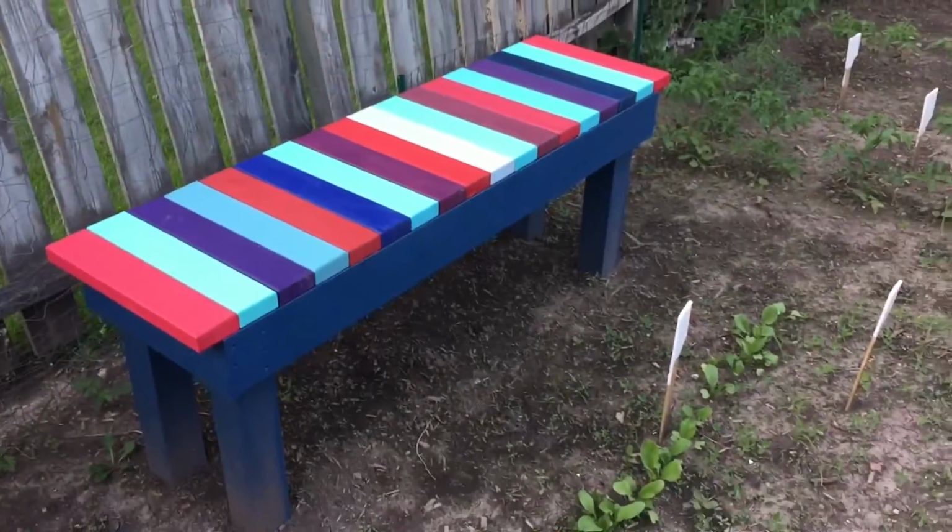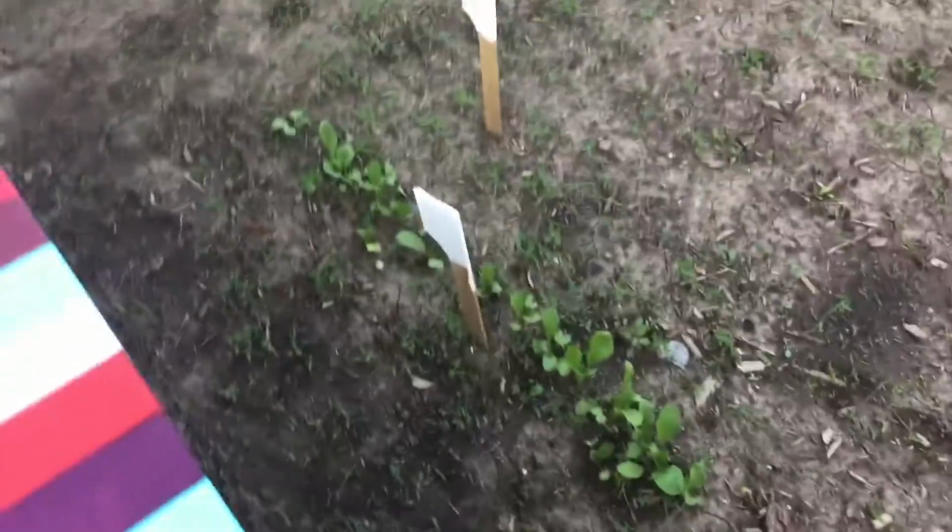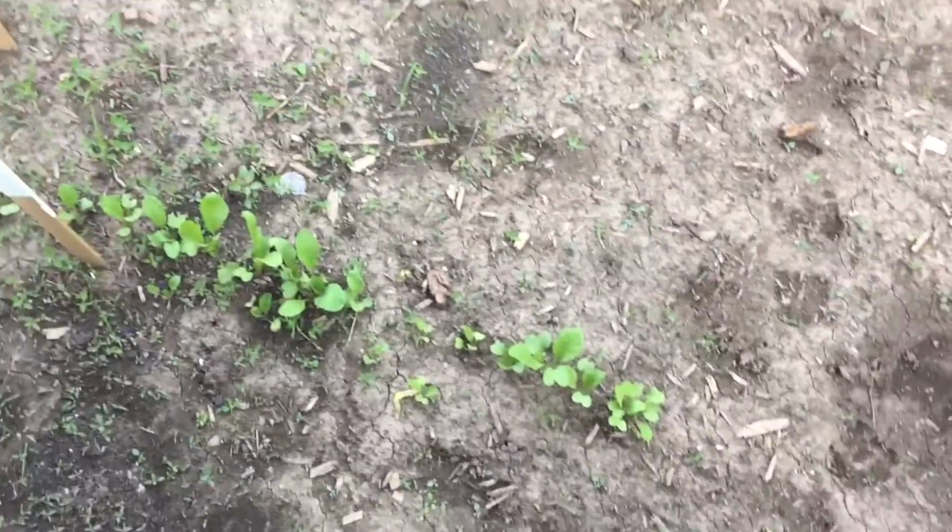Here's the bench. Do you like that project video? I think it is so colorful and awesome. The radishes are coming in real nicely. I've already thinned them out. Might do that again. Carrots haven't come up.